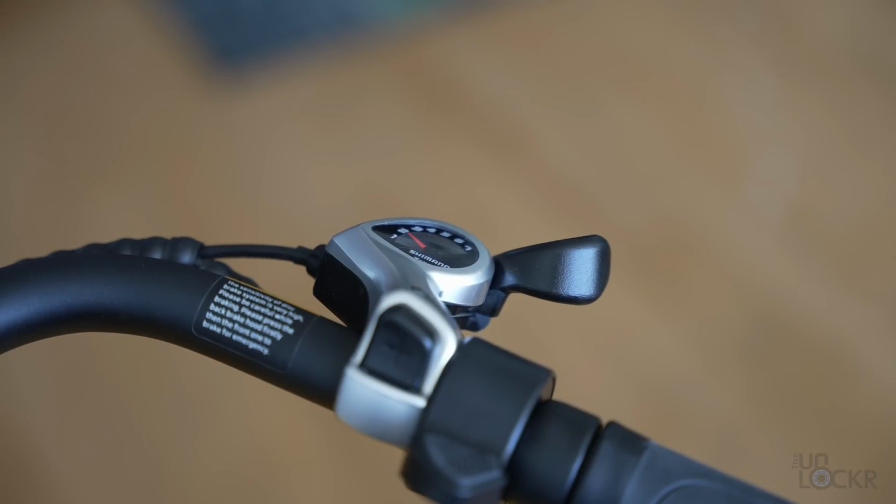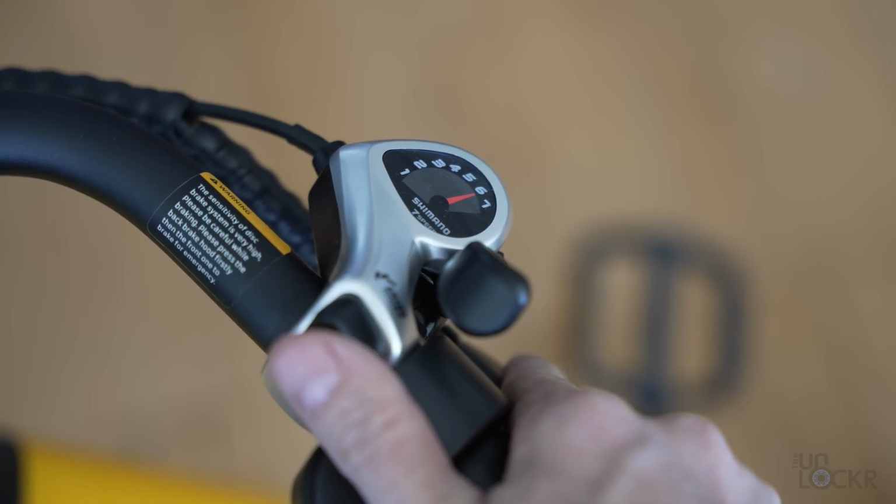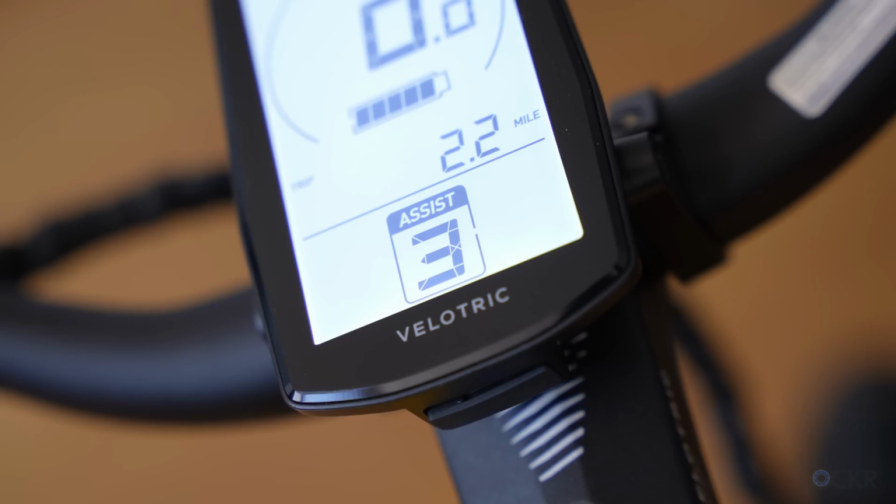Lastly, for this bike, some people will like the fact that it has a proper and popular Shimano 7-speed gear shift system that you can control using the up and down shifter on the handlebar. And so if you wanted, you could just turn off the electric assist entirely and ride it like a normal street bike. You know, if like exercise is your thing or whatever.